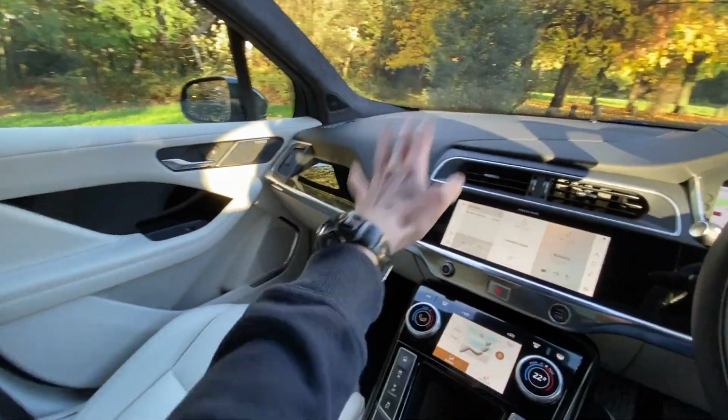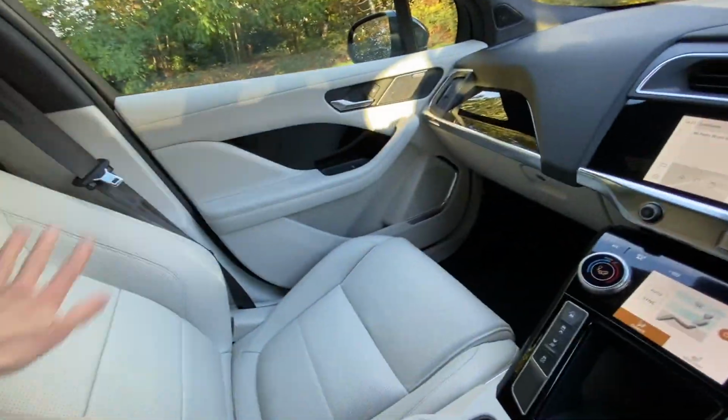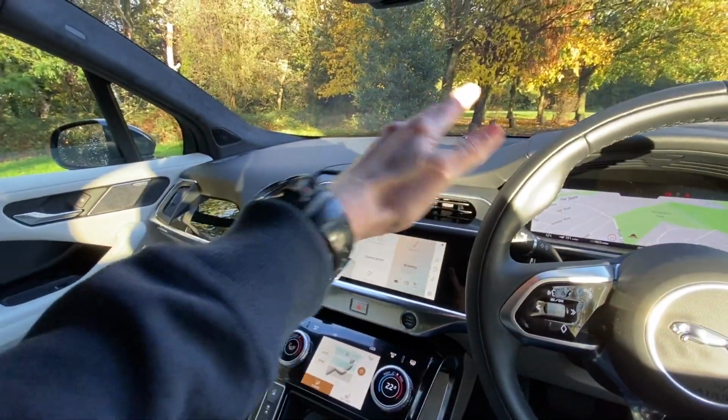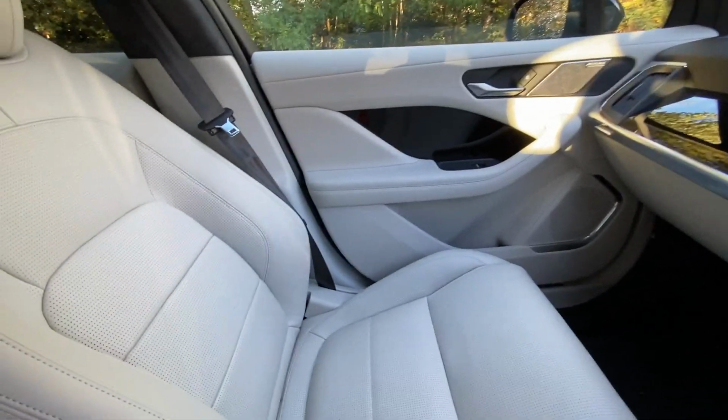As you can see, you've got a nice black dashboard. In my view, you always want to get a black dashboard. Even if you've got a light interior like this, go for the black dashboard, because you don't want that reflecting up against your windscreen.